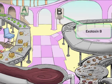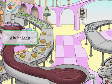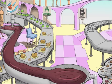Let's start with exotoxin A, represented by the Apple station. So exotoxin A binds to the brush border of the intestines and causes inflammation, cell death, and watery diarrhea. The first step to remembering this is when you see exotoxin A, think A for apple. A for apple. Really get this in your mind now because on test day you'll really need to make this connection for the mnemonic to really help you.